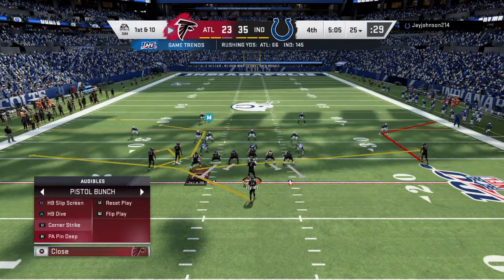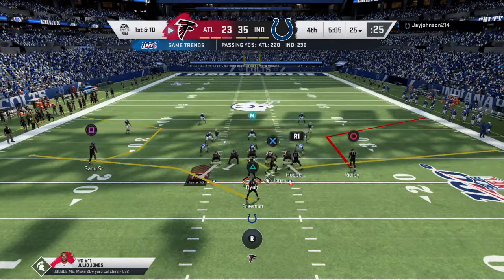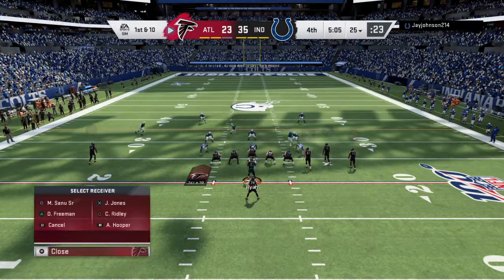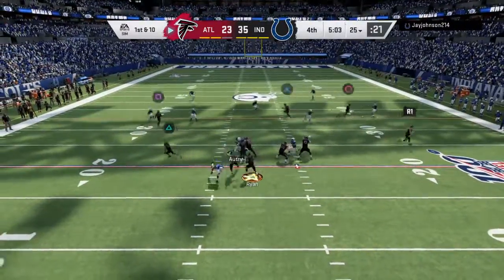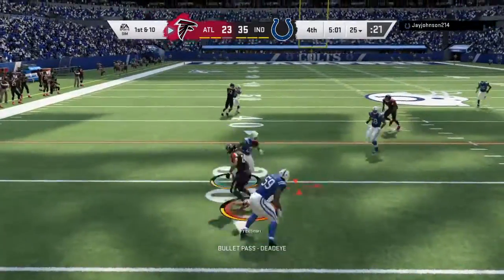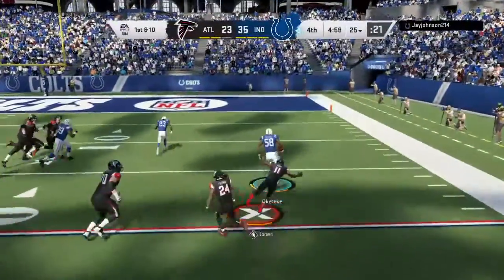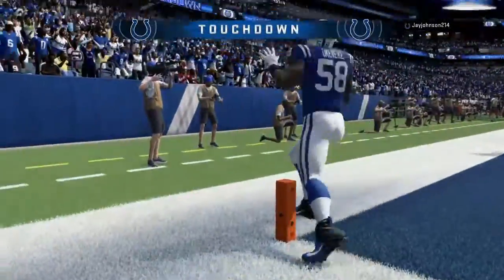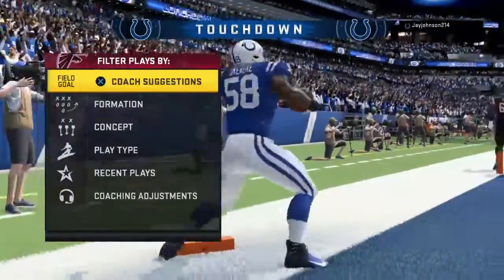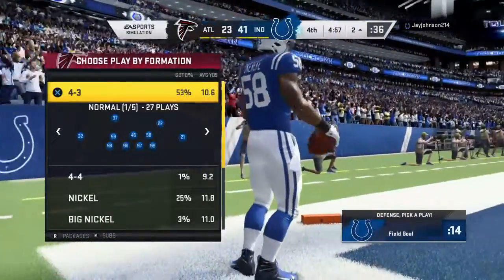Hey, watch it. 22-jet bomber. Wait. On first down, Ryan. Throw left side complete. That's Freeman. And Freeman lost the football. And the Colts pick it up. And he will score. Touchdown, Indianapolis. The offense, they've had some sloppy moments.